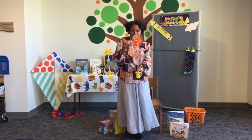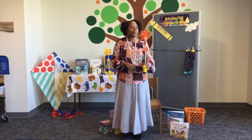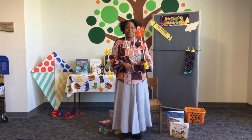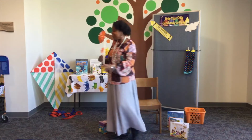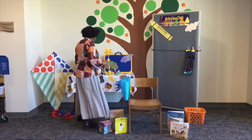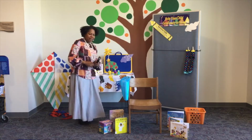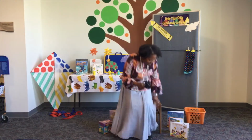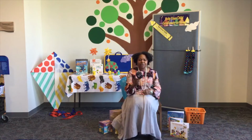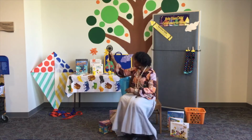We can just do like this with our hand. But if the wind was blowing, the wind would make it go really, really fast. Both pinwheels. That's super fun. If you get a little hot during the day and you need a little breeze, if the wind isn't blowing hard enough or steady enough, sometimes you can use your little fan and you can get a breeze and you can have some wind. Or, you know what?